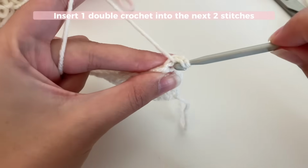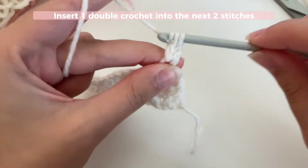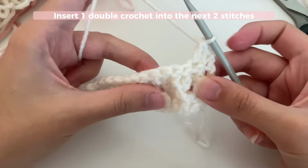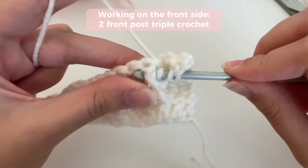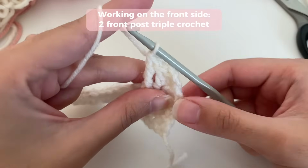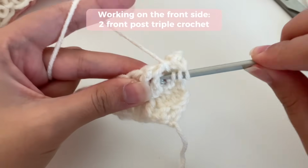So you're going to double crochet into the first 2 stitches, and then we're going to front post triple crochet. So remember, you skip 1 and you front post triple crochet the second one first, and then you front post triple crochet the one that you skipped.